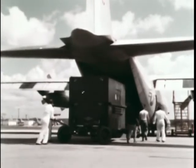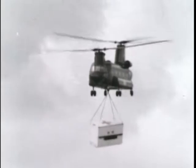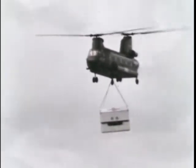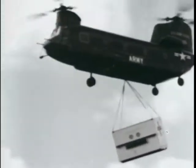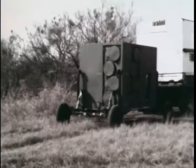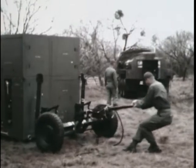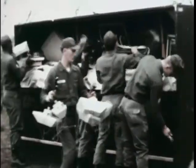On the move, MUST is self-contained, forming compact, lightweight boxes that easily meet the Army's requirements for air transportability. A 2.5-ton truck can carry two ward elements, converting these elements from transportable packages into a ready-for-service field hospital. This is a process accomplished in an amazingly short time span.